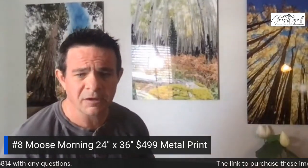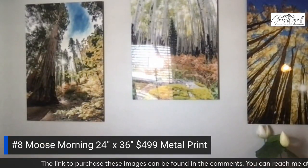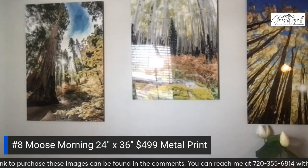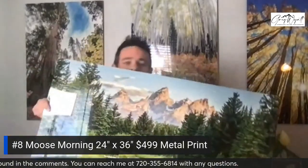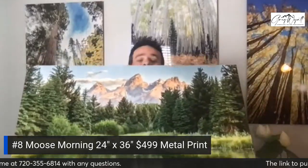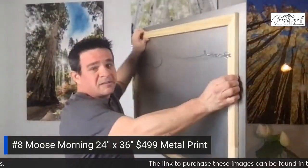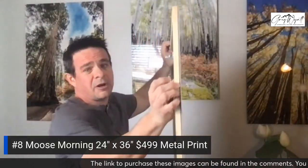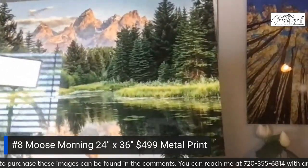And we're going to go to the next image. It is Moose Morning. This is a big print here. Okay, you ready for this? I have a 24 by 36 metal print here. This is Moose Morning. Beautiful, easy to hang. The hanger's already on there, wire's already on there. Just toss it up, really light and nice. So let me explain this image.